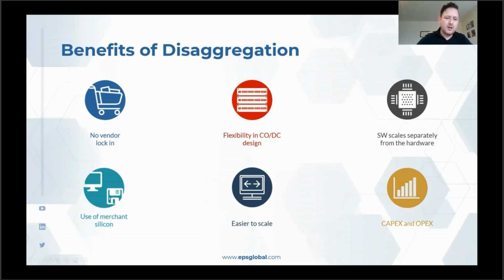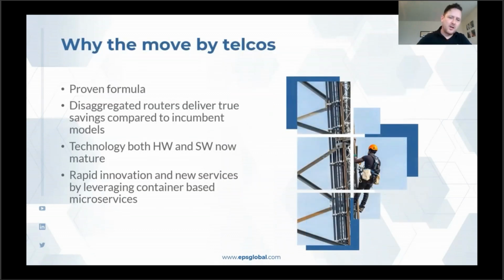The use of merchant silicon. Broadcom has, I think, over 80% share of the market, but we now have Marvell and a few other guys coming in. But using common off-the-shelf switches with merchant silicon obviously makes things a little cheaper. It's easier to scale these networks. Just from the data center point of view, if we're oversubscribed, we add a spine switch, and if we need more port density, we add a leaf switch. And as I said, these can be sitting on a shelf ready to go. And there's CapEx and OpEx savings, which everybody likes. There's a CapEx and OpEx trade-off.